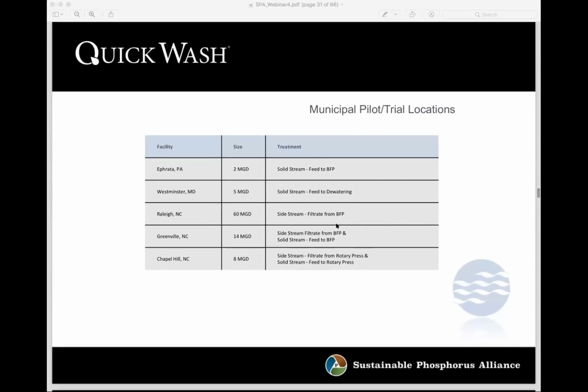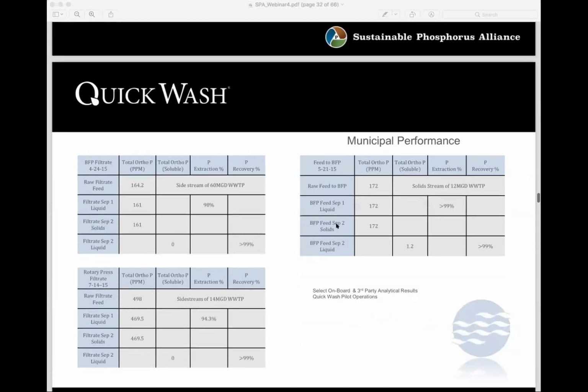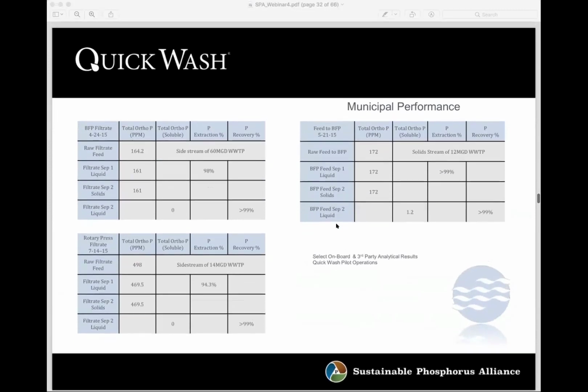QuickWash is a relatively new technology. I guess we all are right now, but we've done a number of pilots, a number of trial locations. We're currently working on 3 installations in the Midwest right now. We've done pilots all over the country and at a number of facilities, both agricultural and municipal. Here's an example of a few that we've published some work from. I'll get into the data a little bit about what we do.